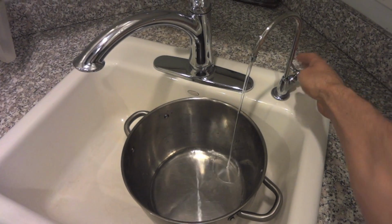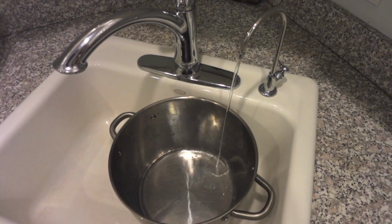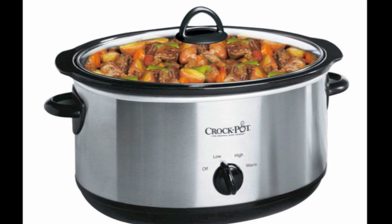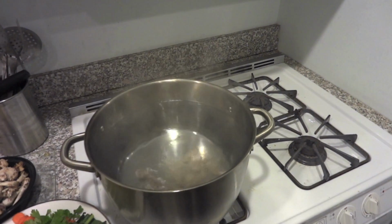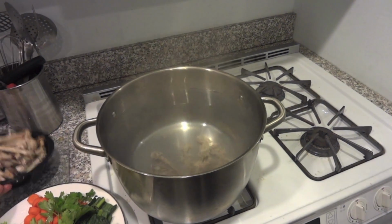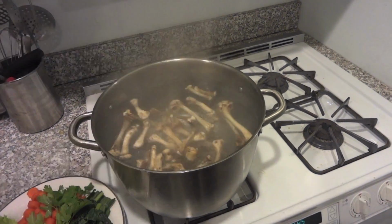You're always going to want to use filtered water, and you can do this in a crock pot for safety, which is good if you have to leave because it's going to be a long time cooking, or a large pot. Now, these bones were saved and frozen after eating the meat that was cooked in the way that I show in my How to Make the Healthiest Chicken video. You can start with a whole chicken and cook it like that just by boiling the chicken for 2 hours. And after the 2 hours, you take all the meat off and put the carcass back in the water.